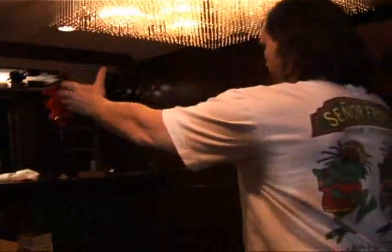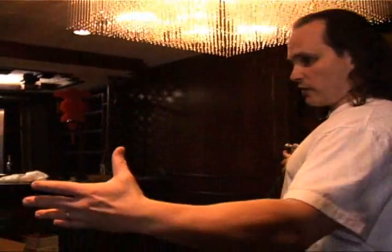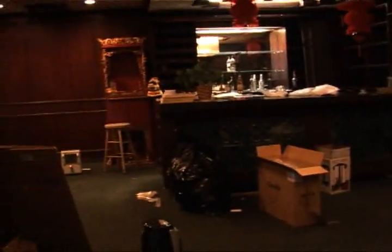In here, what we're going to do is we're going to take this wall out. This bar is going to come out, open this up. We're going to have bookshelves in here. This is going to be part of the bookstore. And then through here, back into the old building over here.